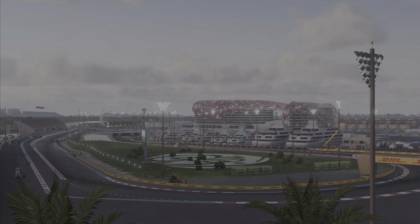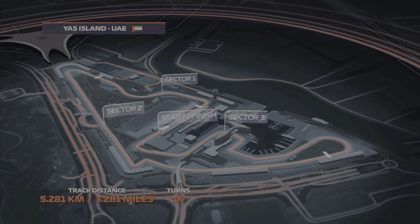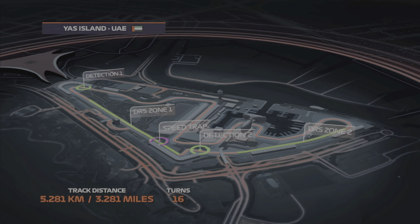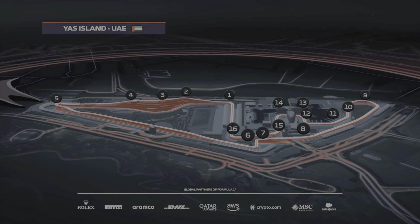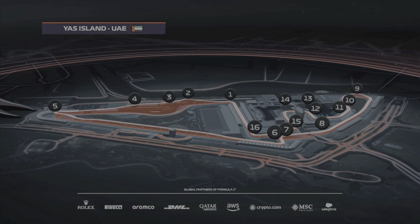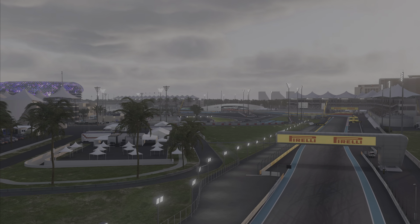The drivers will be racing here at the Yas Marina Circuit through 16 corners and a lap distance of around 3.28 miles. There are a few opportunities to pass with long straights and DRS zones in two places, so plenty of close racing, then plenty of speed and plenty of drama to be found in the laps ahead.